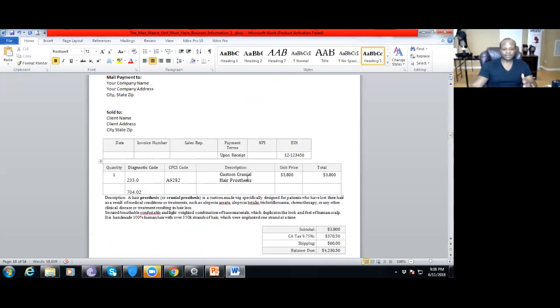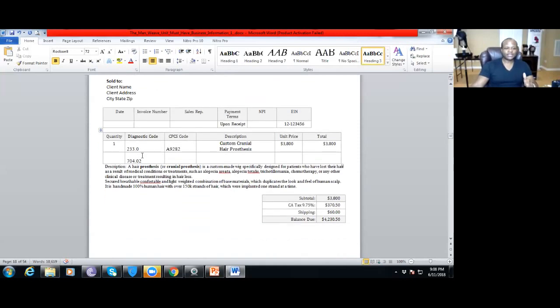Look at that, custom cranial hair prosthesis. Now we're getting into, if you're doing insurance, you've got to know the diagnostic codes, the HCPCS codes, and we have a 69-page manual on insurance. So y'all are taking these live classes and they're telling y'all insurance options? No. This is the real deal.